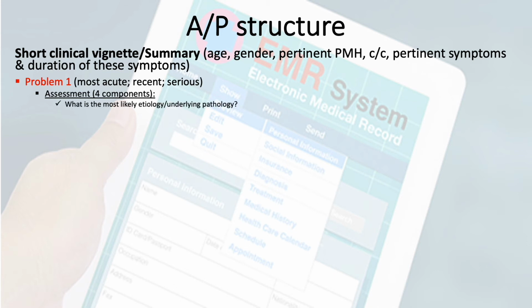The first one is what is the most likely etiology or underlying pathology of that presentation, meaning the most likely diagnosis. And we need that element of commitment. If it's not really clear and all the options have similar probability, that's fine. Sometimes we just don't know, especially in the first few days. So you can document that the exact etiology is unclear or something like that. But most of the time, if you have enough data, and you should, by history, exam, labs and imaging, you should be able to come up with a most likely diagnosis.